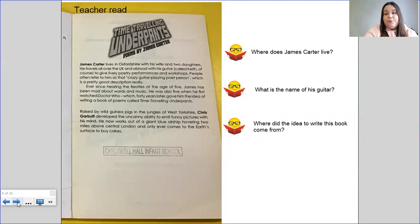And here it's the little bit about James Carter. I'm going to read this out to you, and you've got some retrieval questions to answer. James Carter lives in Oxfordshire with his wife and 2 daughters. He travels all over the UK and abroad with his guitar, called Keith, of course, to give live poetry performances and workshops.